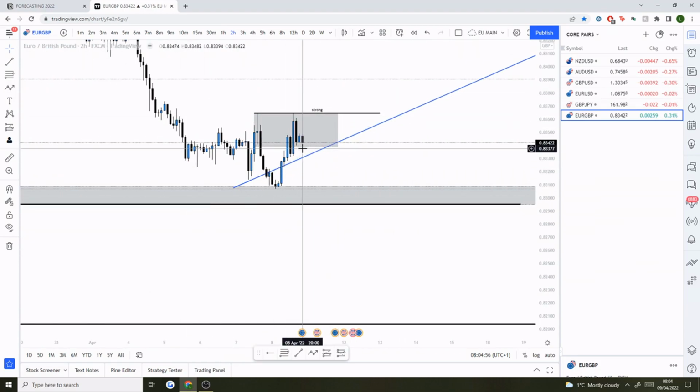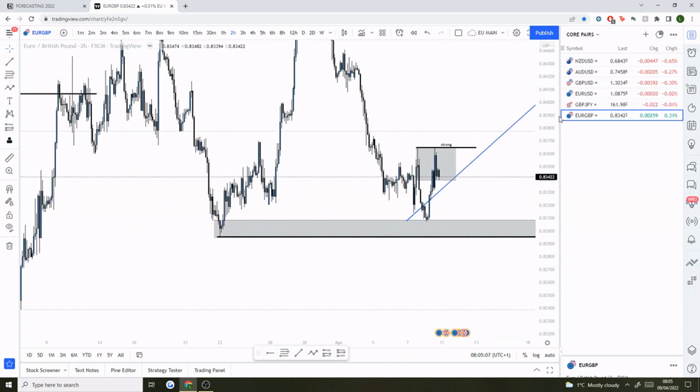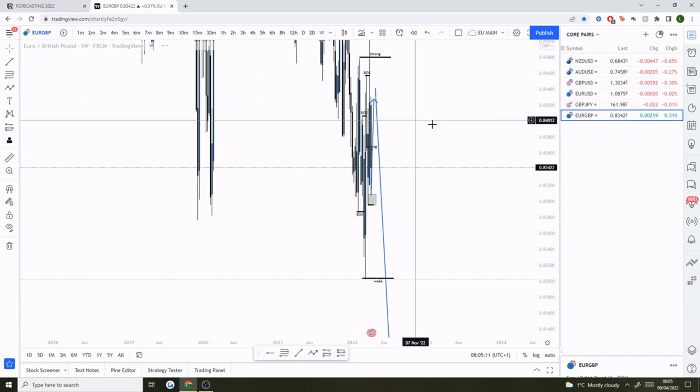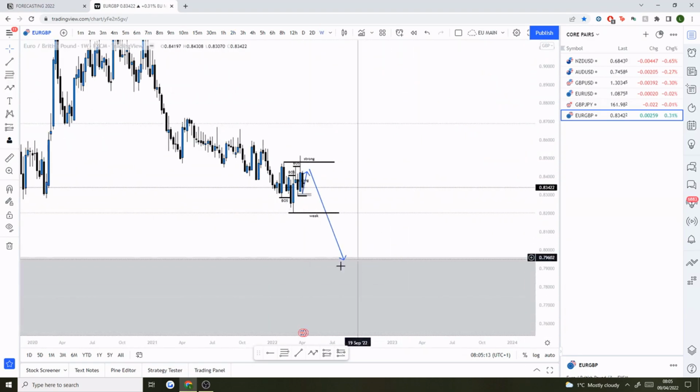In terms of looking for sells, I do think that this order block here and the respecting of this strong high is the ideal way to get involved in bearish price action at the minute on this pair. And that's what I will be looking at in terms of the sells, which I do think will happen because the weekly is the main structure that's happening at the minute.